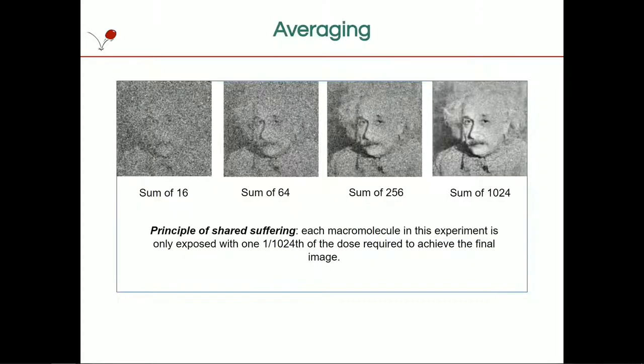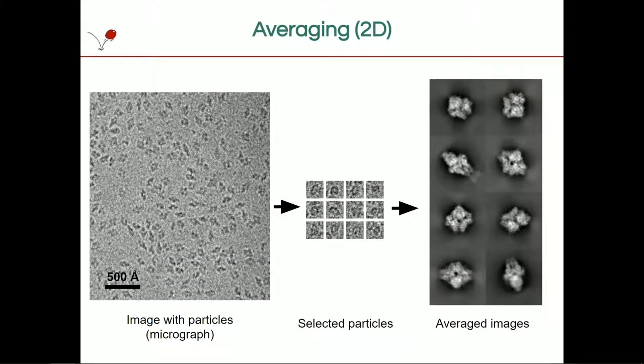So if you had very, very noisy pictures of Einstein, and you had many, many of them, each individual one would look very bad. There was very little light to take those pictures. If you start adding those together, it's exactly like taking a longer exposure. And we essentially do something similar. We can't take many, many pictures of the same molecules. So what we do is we take pictures of many different molecules.